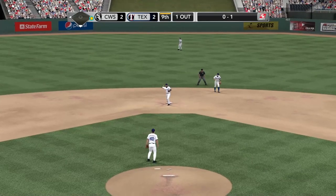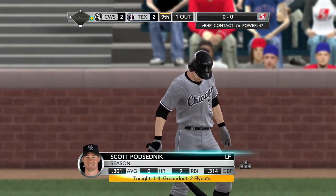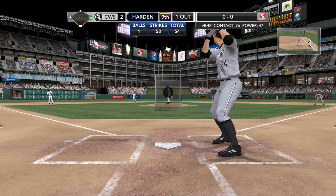Coming back, gets a letter-high pitch, a good pitch to hit, and he takes advantage of it. Nice job. Hitting from behind is not an easy thing to do in this game, but a little easier when the pitch is up there. You throw it over the plate like that, it's going to cost you.